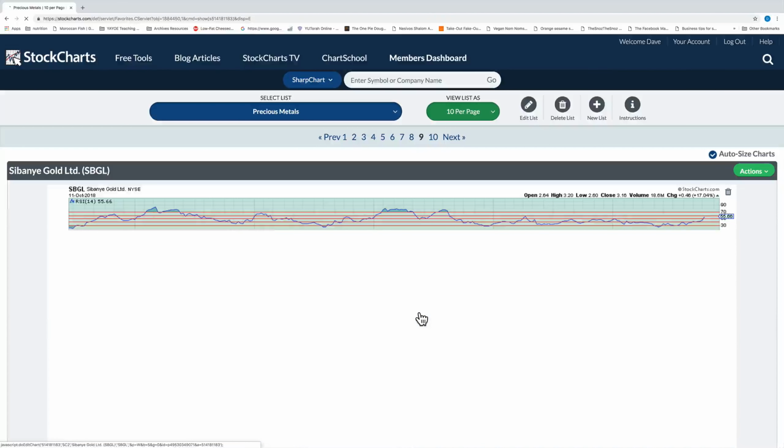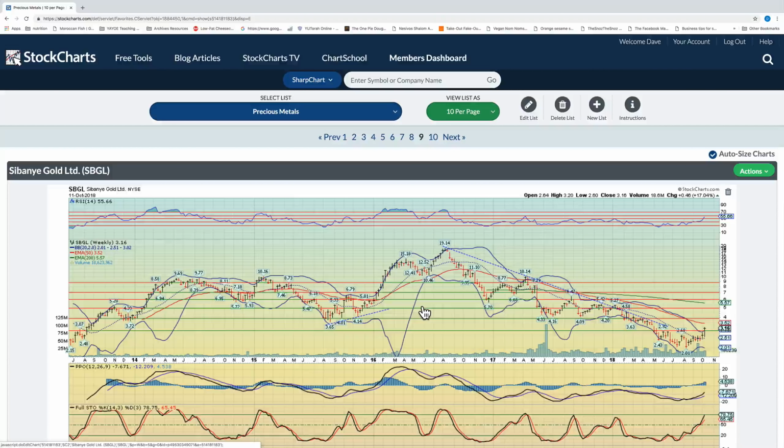Okay, two more. Okay, Sibanye Gold, SBGL. Really like the looks of this chart. It's kind of a rounded bottom here with positive divergence. Finally broke above that 38 level, which served as resistance multiple times. Now we're above the 50 RSI. The next point of resistance is the 50-week moving average, but above $3, this is a buy with a stop loss basically below 250. I really like this name.